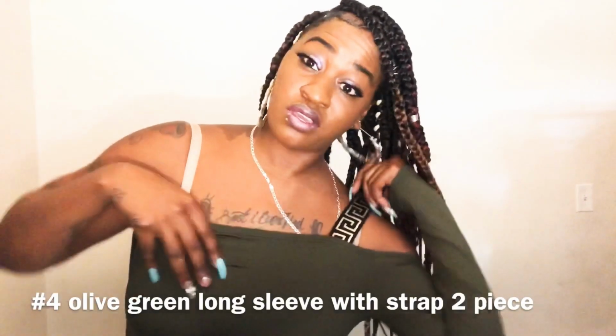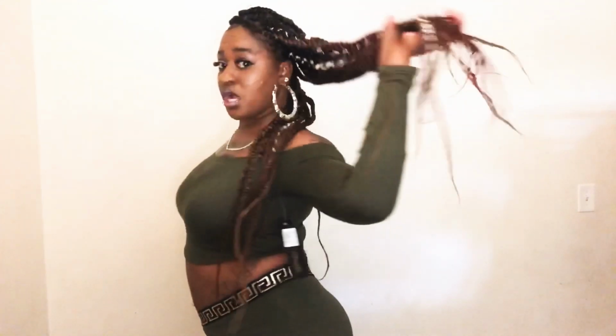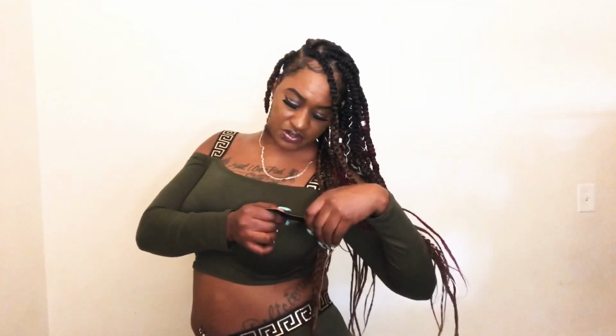Alright guys, next outfit is an off the shoulder long sleeve olive green outfit. It's another two piece, and it comes with the pants. I don't know if you guys can see it. Guys, I don't know if you can see it. This is another shirt. You don't know what kind of bra to put on with it. And this also came from Citi Trends, $16.99.